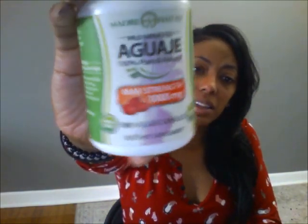I have this aguaje. I just recently received this from Madre Nature, and I've just been taking it for about 2 weeks now. So I'll keep you posted on how, I'm actually going to make a video on this one. I'm due to make a video on this one and review it and how it makes me feel. So I'll go into more information about this herb in that video.